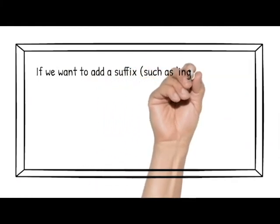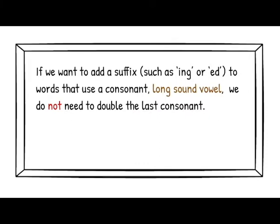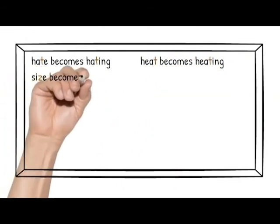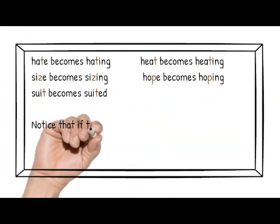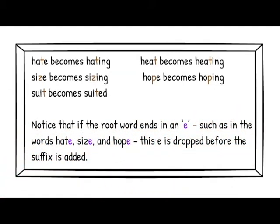If we want to add a suffix such as ing or ed to these words that use a long vowel sound, we do not need to double the last consonant. Hate becomes hating or hated. Heat becomes heating or heated. Size becomes sizing or sized. Hope becomes hoping or hoped. Suit becomes suited or suiting. Notice here that if the root word ends in an E, such as in the words hate, size and hope, that E is dropped before the suffix is added.